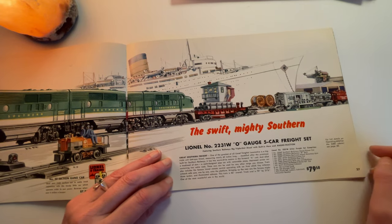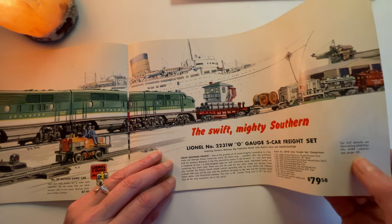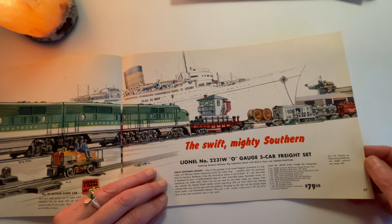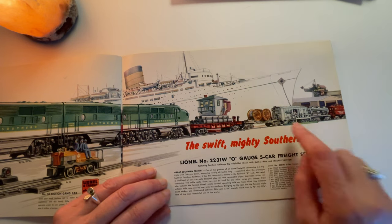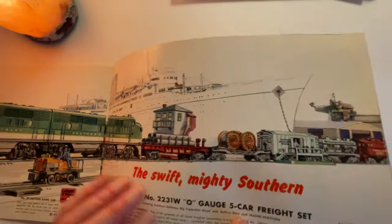The swift, mighty Southern. For full details on operating milk car, see page 35. Yeah, I want to operate a milk car. That's neat. They say shown above. Do you see the milk car? I can't quite read that. It's blurry. Page 35. Okay, we're coming to it in a minute.